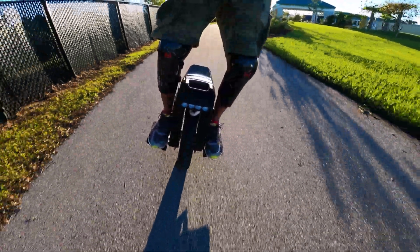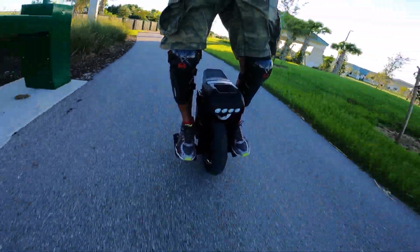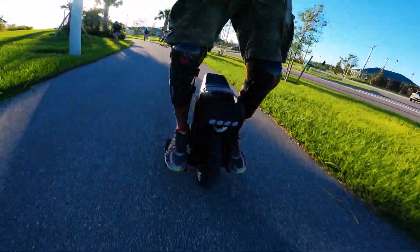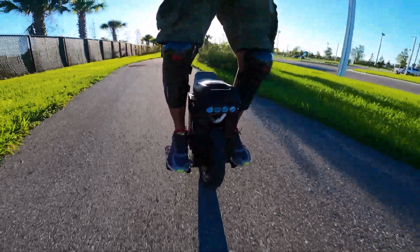Tire feels good. You know, this seems like almost all of the Begode wheels have been coming with a knobby tire lately. But this one has a road tire, feels pretty good. And for what I do, road tire is definitely better.